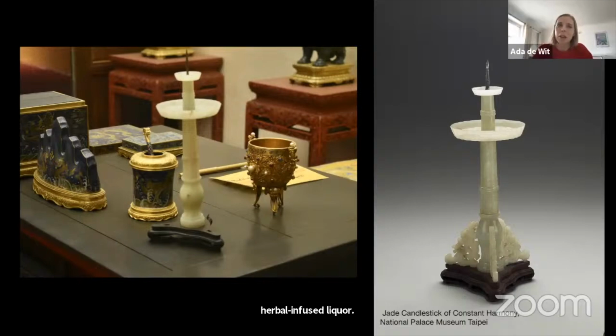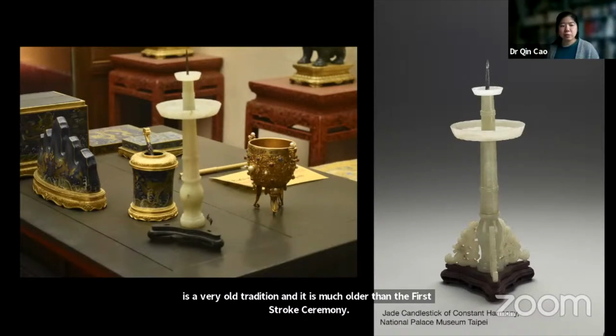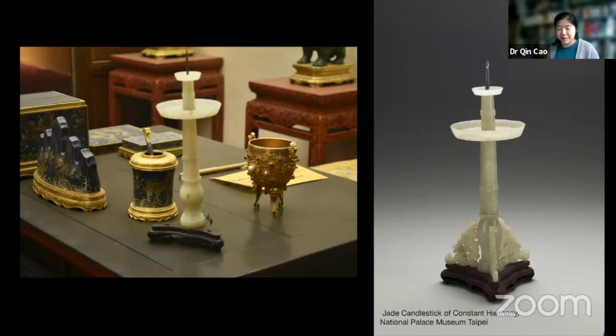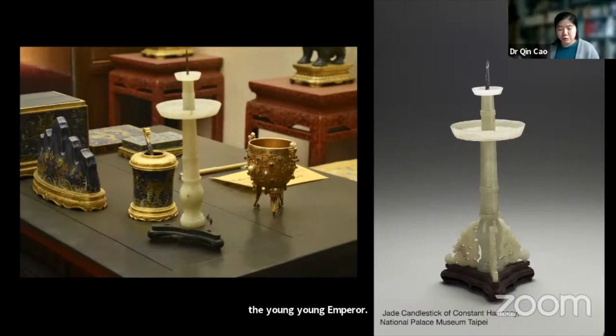Oh, yes. And also my understanding is that the tradition of drinking Tusu wine at the New Year is a very old tradition, and it's much older than the first stroke ceremony. Yes, certainly. There have been a number of very well-known poems from various dynasties that mention Tusu wine. And the ceremony actually was established by the Yongzheng Emperor. The first stroke ceremony. Yes. Yongzheng is the father of the Qianlong Emperor, but it was very much actively promoted by the Qianlong Emperor.